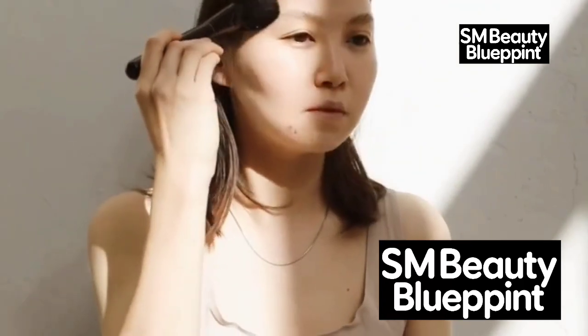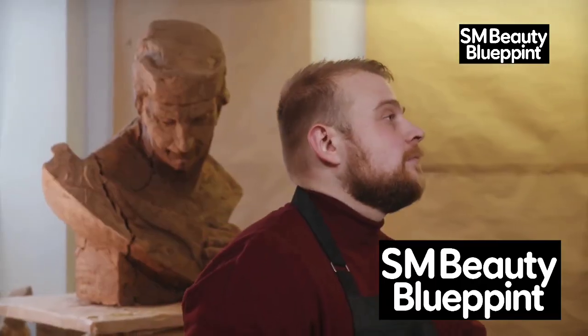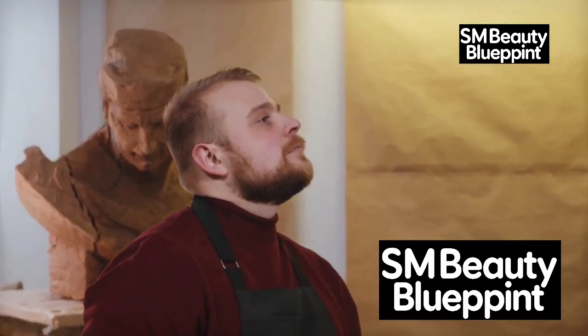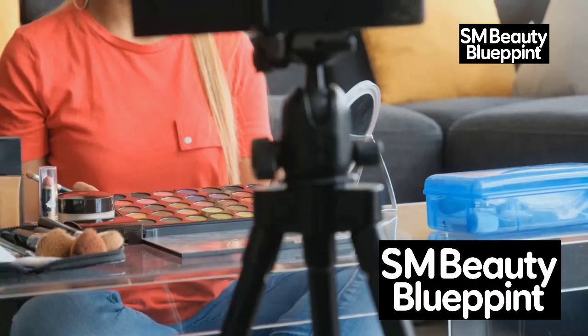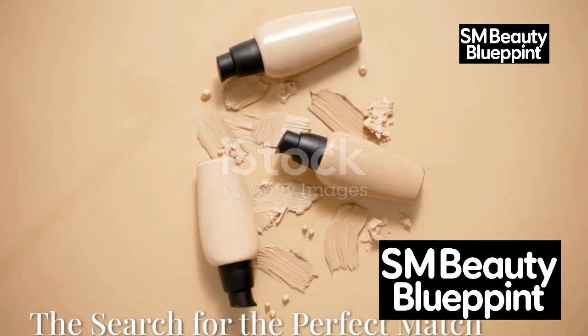Take a good look at your bare skin in natural light, as this is the best way to see its true color and texture. Understanding your unique skin is the first and most important step to building a beauty routine that truly works for you, not against you. This knowledge is your blueprint for beauty, empowering you to make choices that highlight your natural features and help you feel your best every single day.